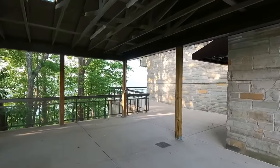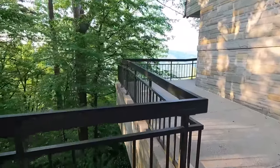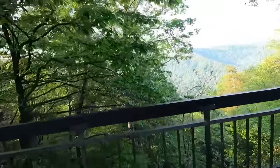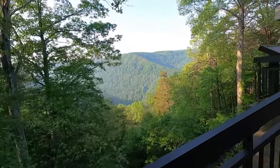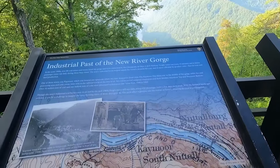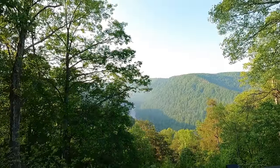Gotta be a view back here. What do we got? Oh, yeah. It drops way off. Look at this. Whoa. Cool. Wow. Oh, okay. Storyboard. Industrial past. Wow. There's the river down there.